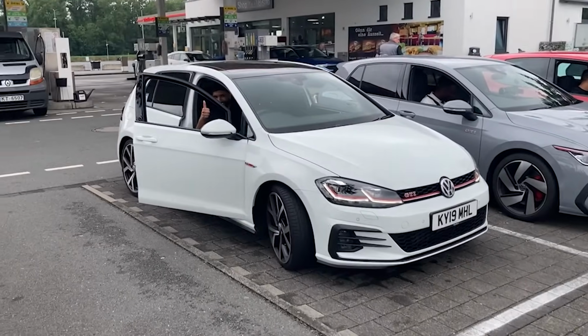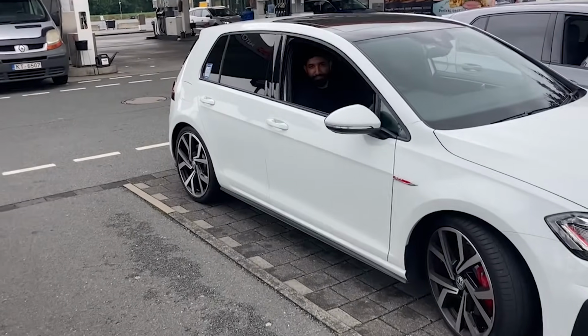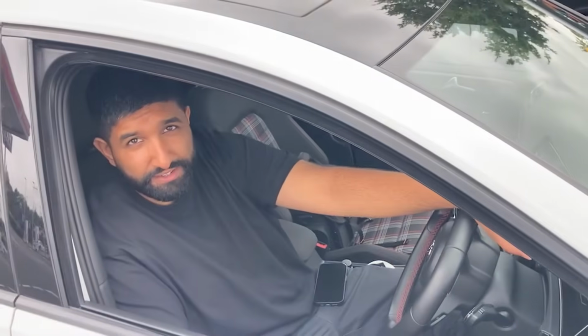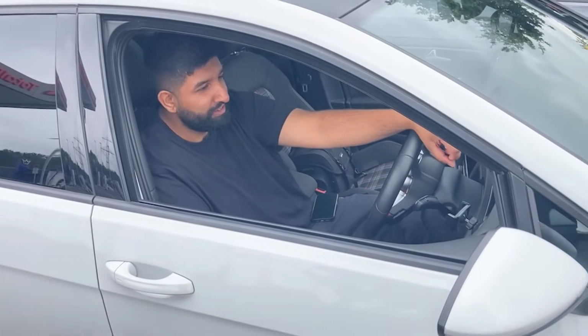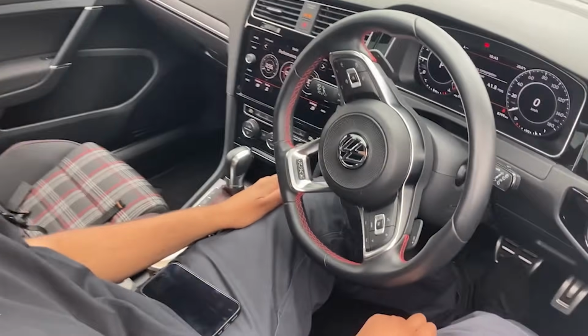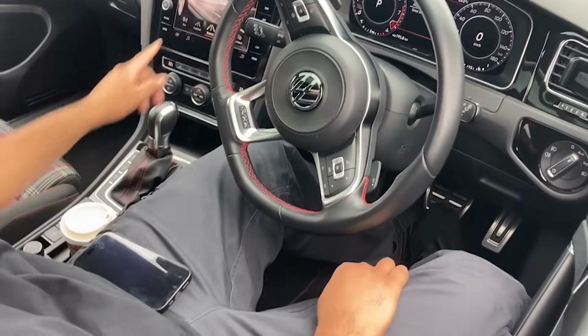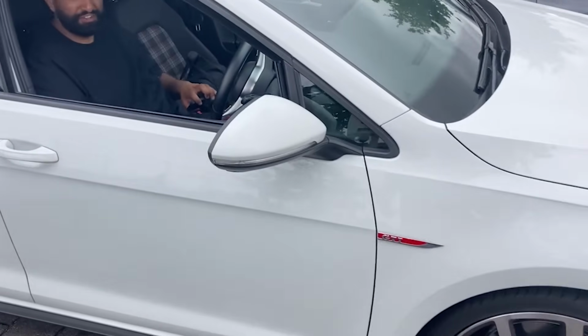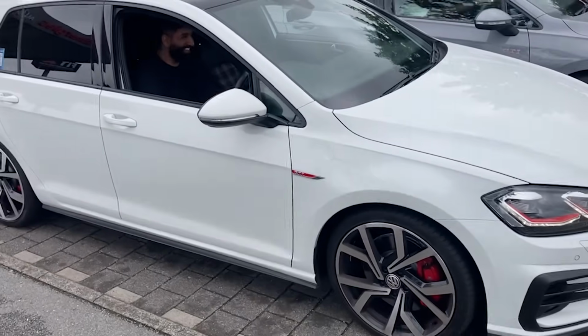Hamza in the 7.5. A happy man. Yeah, pretty decent. Nice specification on this one. Yeah, and the sunroof hasn't cracked yet either. Yeah, I've never had that issue actually. It's really common. DCC. Yep, DCC. Seriously, that is a nice spec then. All right, enjoy. Might have to race you. You might win.